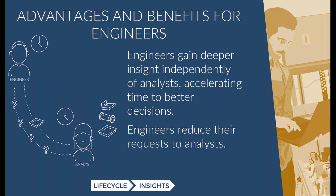There's significant advantages because there are fewer requests back and forth. So there are a few implications here. Number one, we saw in the initial creation of the results, the analysts can spend less time doing it, and the time they're spending is value add. But here we're talking about reducing the number of requests to the analyst because the results are more clear, because the engineer can interrogate them more directly and independently themselves. But in addition to that, think about what you're doing on the engineer side. You're enabling them to make a faster, more informed decision, right?